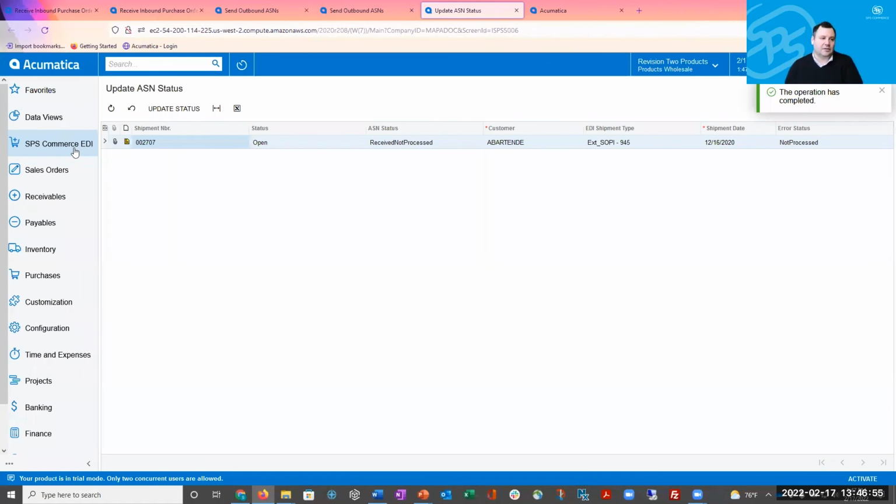We'll table that. And then another question, does the inbound message dictate the quantity on the shipment? Does the inbound 945 dictate the quantity on the shipment? Yes. Yes, it does. So if, for example, something was back ordered, the only thing that's going to come in on the 945 is what they actually shipped. So it's like you're getting an ASN for that.